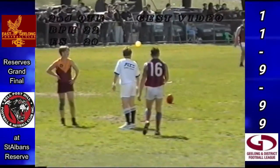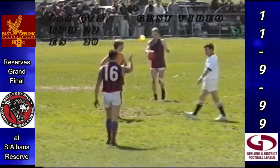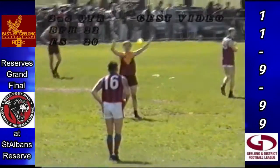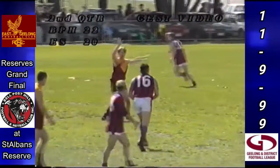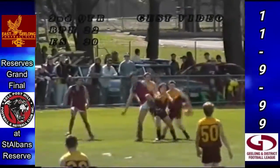Yes, certainly is. And, well, what a venue it is here at St Albans. Great crowd. The sun streaming down. Conditions are perfect for the greatest game in the world, Australian rules footy. As we wait now on the coach, Paul Ravis, to drive the Panthers, the Bell Post Hill Panthers, into attack.